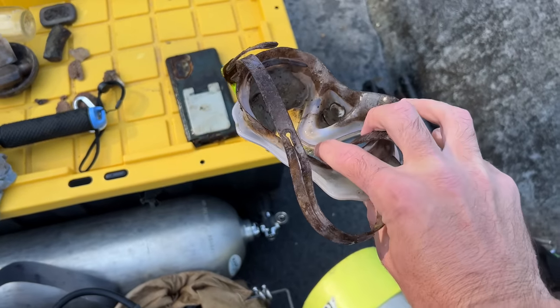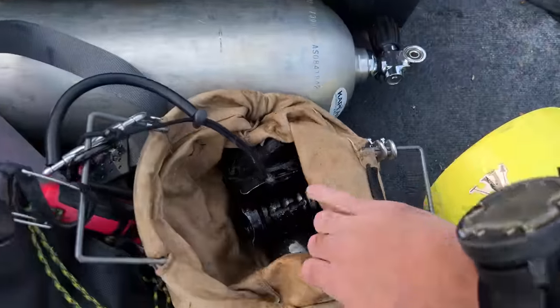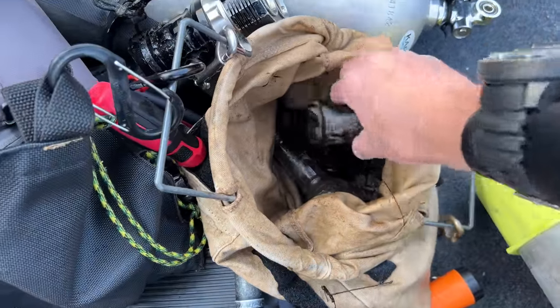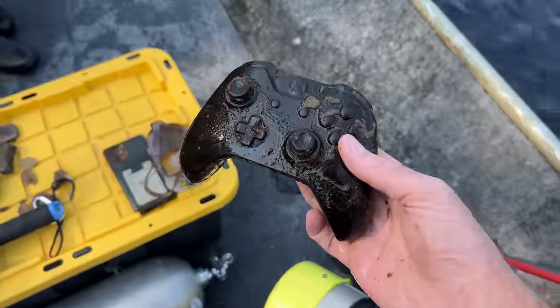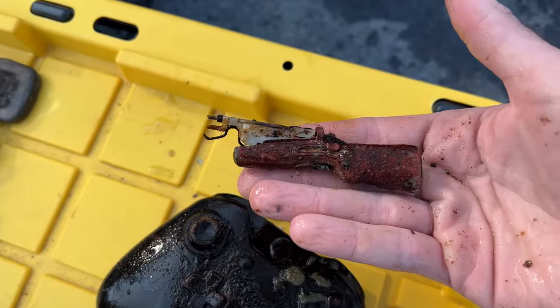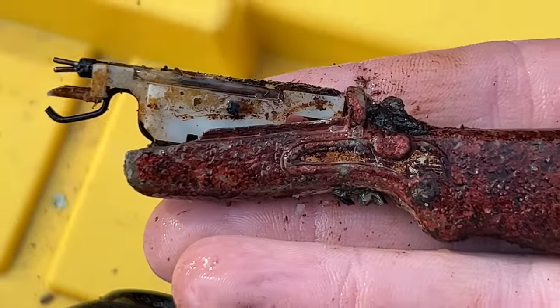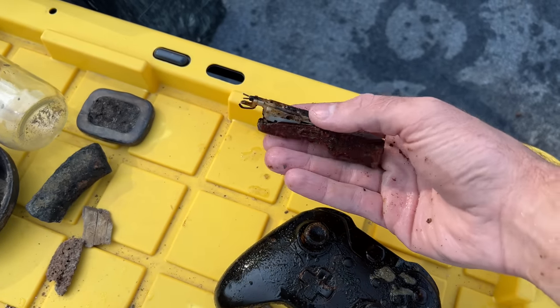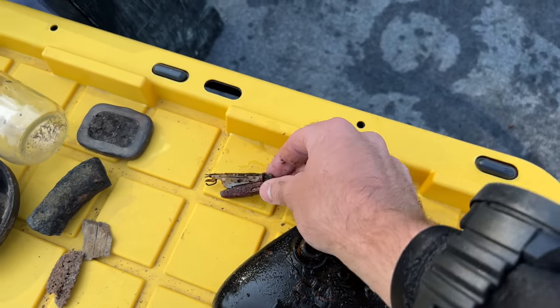So somebody was out there swimming. And then there's my light. But I got something really cool. Oh, here's an Xbox controller. I got a gun. Oh, wow. That's actually really cool. Was it like a, what was it? Had a rubber band on it? It's a crossbow. That's cool.